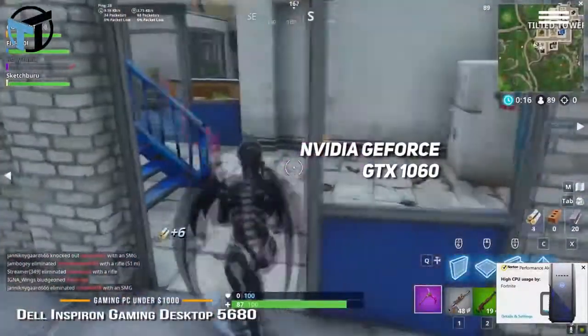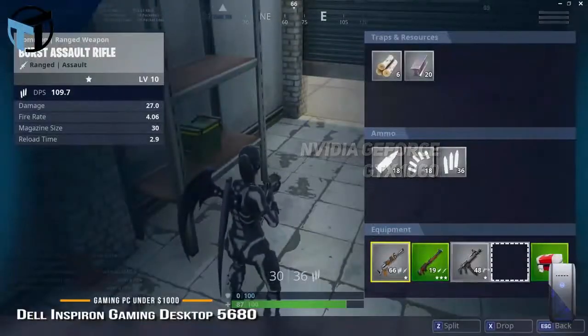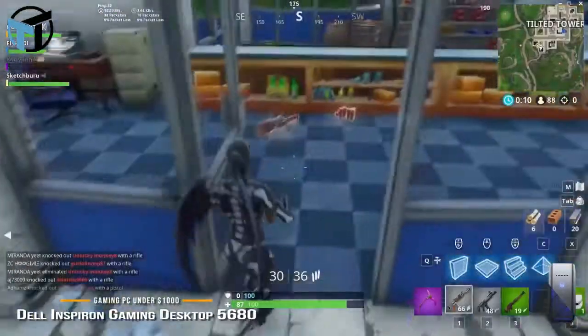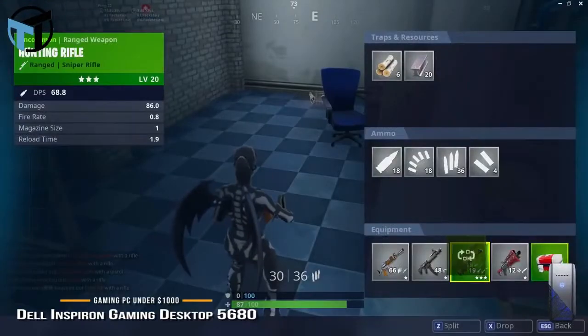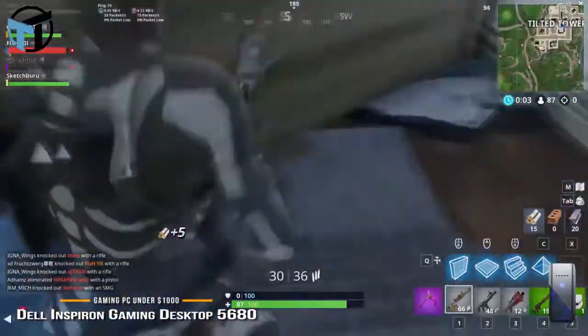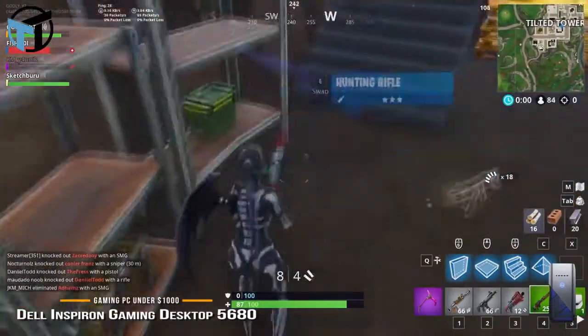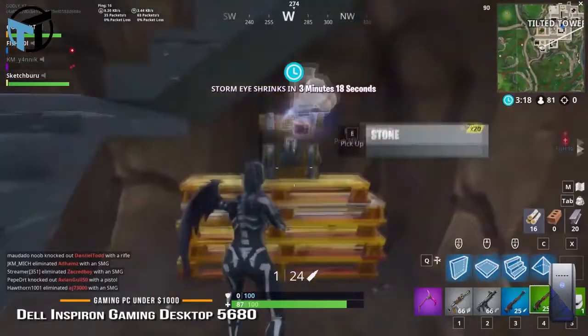Now, the GTX 1060 is not the most powerful graphics card out there. However, it is one of the best cards you can get without spending a fortune. With it, you can play most new games at high settings without worrying about any FPS drops. And if you do experience any issues, you can just go to settings and tweak them a bit to guarantee yourself a smooth 60 FPS gaming.